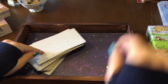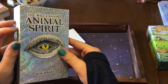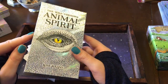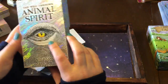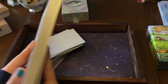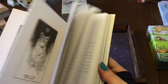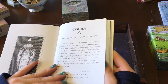If you chose the third deck, then you chose another one of my favorites, and that is the Wild Unknown Animal Spirit deck. This one is one of my most frequently used decks. I use this for a lot of romance readings, believe it or not, because this one is really excellent at describing personality traits. I spent a lot of time learning this deck. Pardon me, I'm just going to reach for my book here to show you. I've spent a lot of time going through this book and learning about each card because I really loved the interpretations. It's taught me a lot about animal cards in general.